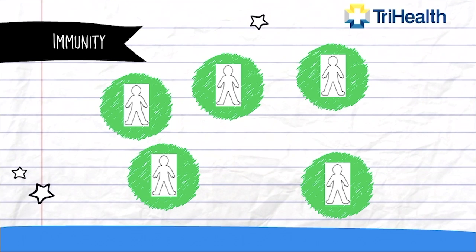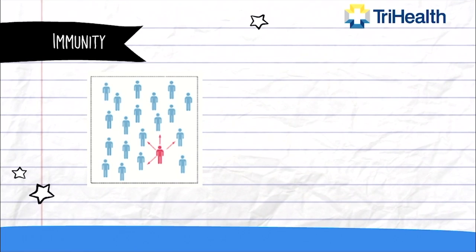Herd immunity is the idea that the person in the middle might not have immunity to a pathogen, but the more people in their herd or community that do have immunity, the less likely they are to get the pathogen and get sick. To see how this makes sense, let's look at this image of a population or community.